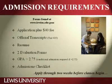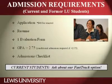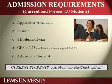If you have questions on conditional admission, please contact us. After all paperwork is submitted, we can meet to go over the admissions checklist, which goes over the specific information to your program, or this can be done via email. If you are a current or former Lewis University student, you must still submit an application, but the application fee is waived. You do not have to request copies of your transcripts as they can be retrieved from the student database. A current resume is required, but instead of two evaluation forms, we only require that you submit one.